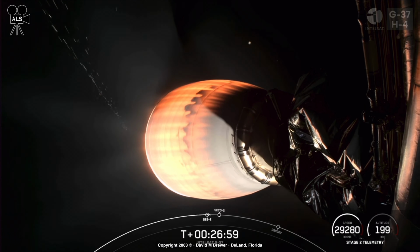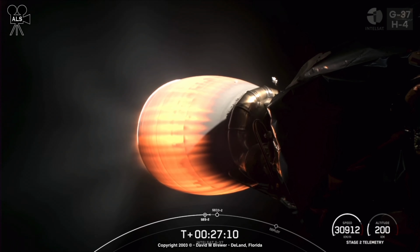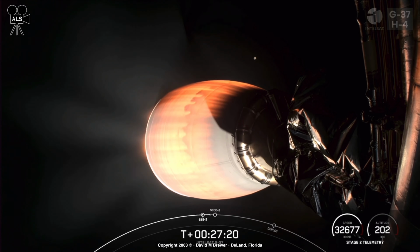Now, today's mission is what we call a GTO, or geostationary transfer orbit. The current burn is putting the high end of the orbit at an altitude of about 35,000 kilometers or 22,000 miles. And the spacecraft will do the rest of the work to put the other side of the orbit at the same altitude. And at that point, it'll be in a geostationary orbit.